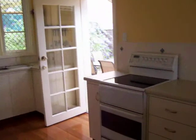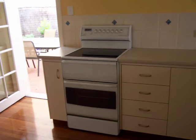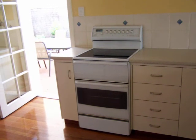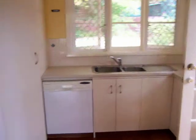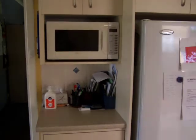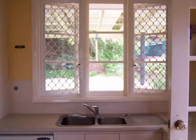Dishwasher, electric stove, but what the owners have done is actually added to the left hand side here an extra section so that if you do want to remove that stove and put in the wider oven, you can. Double sink, mixer on that as well, pantry, fridge and freezer recess, microwave up as well, and plenty of overhead cupboards also. Again, security windows.